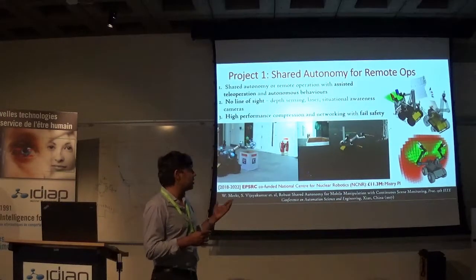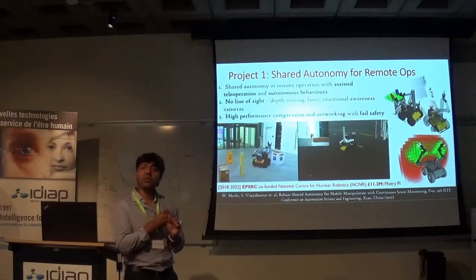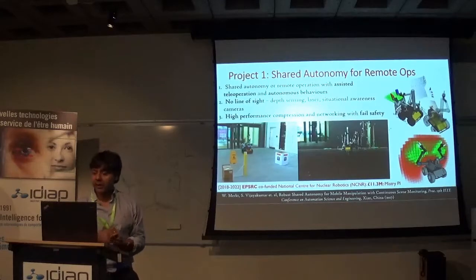So if you think about trying to create a full system like this, what are the elements that you require? What are some of the elements that you require?